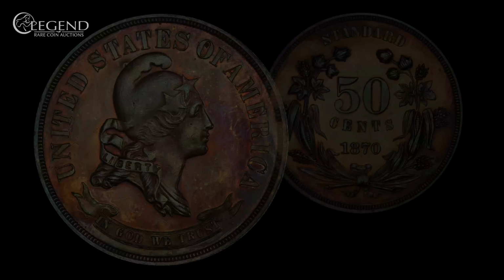Lot 23 is equally rare, an 1869 50 cent pattern, Judd 750, featuring Liberty with a diadem and not a Phrygian cap. This example grades Proof 66 Plus Brown by PCGS. It is also a blue toner, but has violet and pewter coloration on the devices. Pre-sale estimate is $5,000 plus.